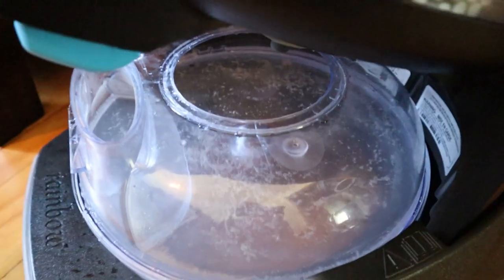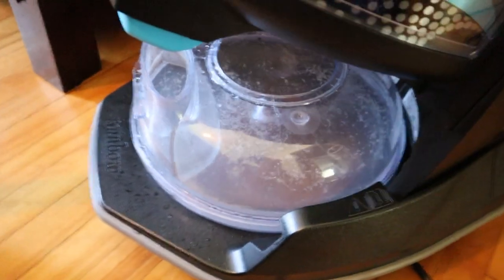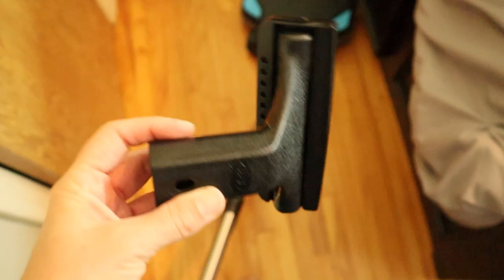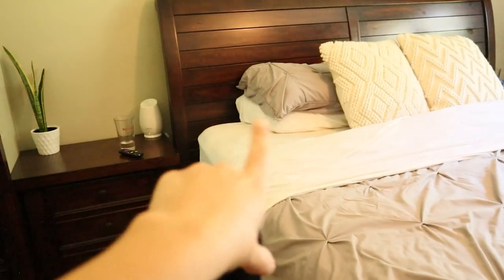That is literally just from our bedroom, which is a very small area, especially since our furniture takes up a lot of it. So yeah, you can just see everything in the water. Now I'm going to switch attachments. I'm going to put this little one on and get behind the bed.